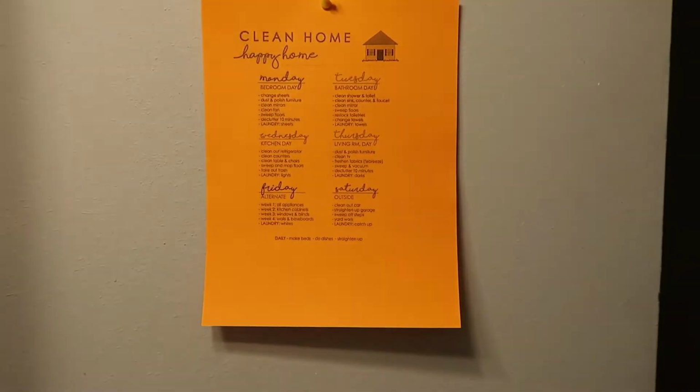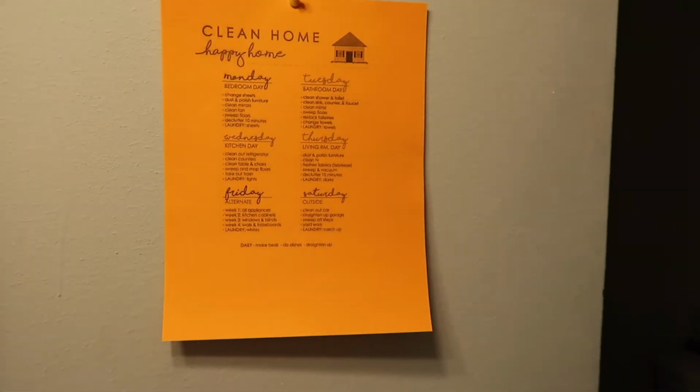So I have Brandon print these out. This is the one that's in our bathroom. There is one located on the refrigerator in the kitchen, inside the laundry room, as well as in the office. So no matter where I am in the house, I can see that list. And as y'all saw, it is labeled Monday through Saturday. So the intent is, hey, it's Monday. Look at what Monday says and only do what Monday says. So that way I don't feel like I'm drowning in chores.